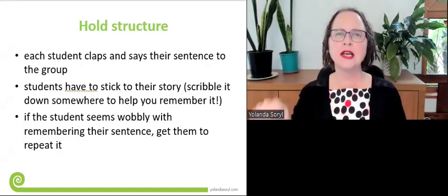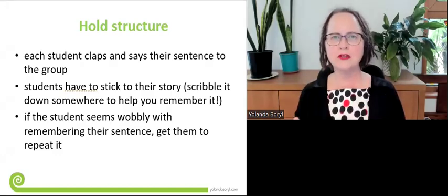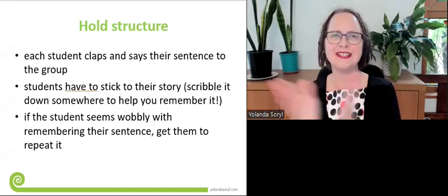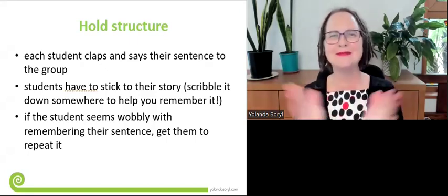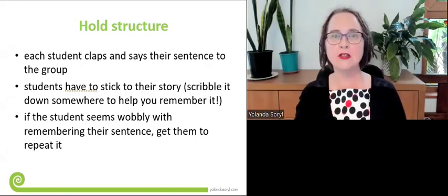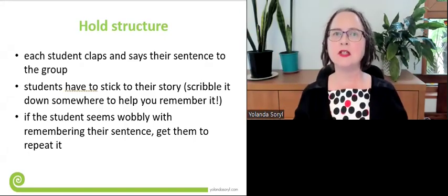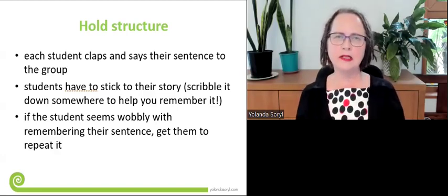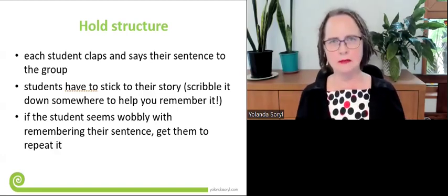So every student has to say to the group what their story is and clap it. You know, I went to Speedway with Dad, or my mum got a new car. Everyone just tells the group their story, and the other students are meant to be good listeners and look at the person when they're saying and clapping it. Why do they clap it? Because it will help memory much better.